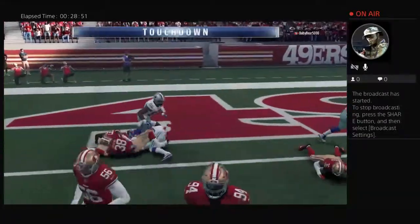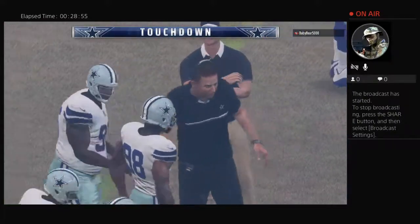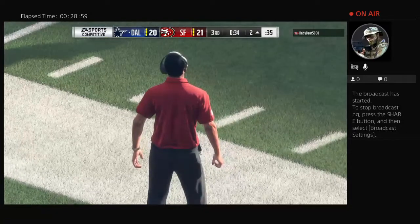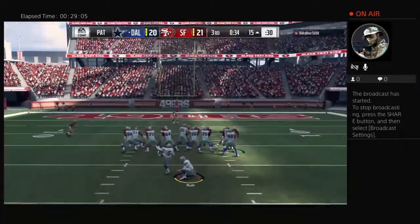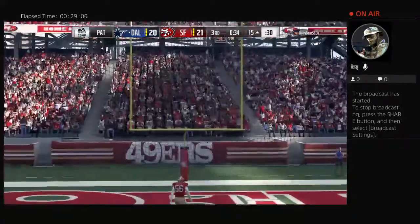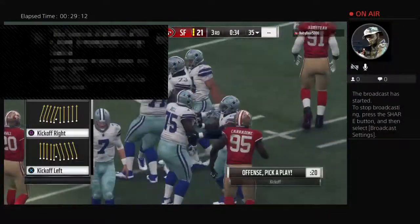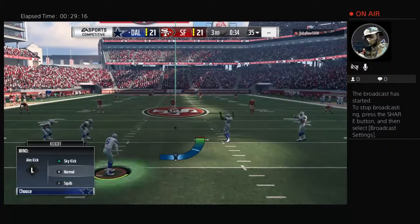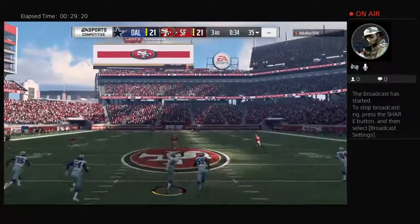And he'll take it into the end zone for a Cowboy touchdown. Ezekiel Elliott taking it in from 7 yards away. And the Cowboys are an extra point away from tying the football game. He's got it, and we're all tied at 21. So a tie ball game here as the kick's away.